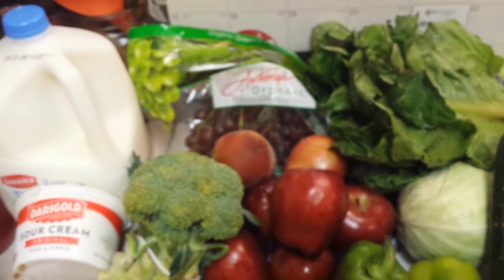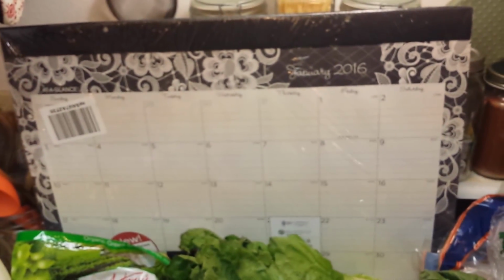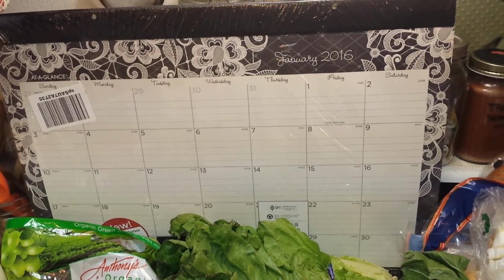Pretty good haul, especially since they had milk and the sour cream and the cheese. Really good on dairy today. And then they also had as extras these calendars, which granted they're 2006, so they're getting a bit old. But they're cute, and there's 4 more months left to use on there.